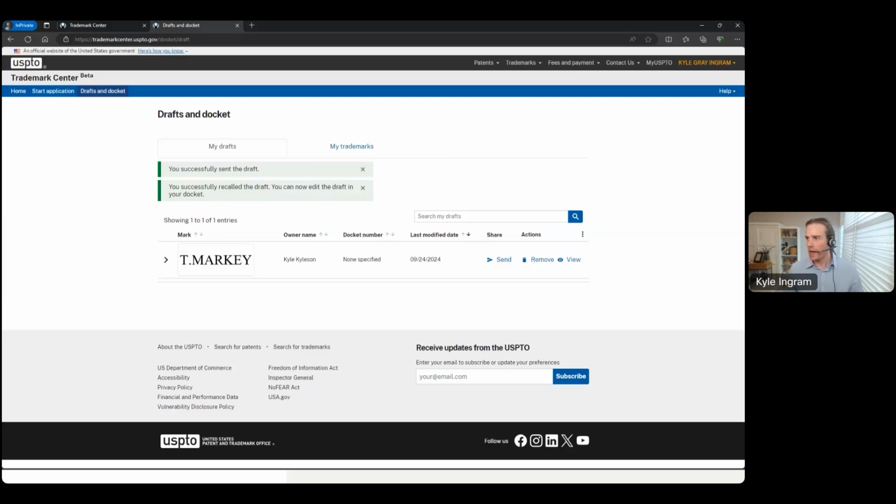Now, I think with that, we've wrapped up the demonstration portion. We talked a little bit about the requirements to get into Trademark Center and use it. We talked about the features and functionality, how it differs from TEAS, how it represents an improvement upon TEAS, where we're going with some of these functions, and then how to actually get into the system and get it done to file an application. So with that, I assume we have questions. I'm going to go ahead and kick it back to Marisa.